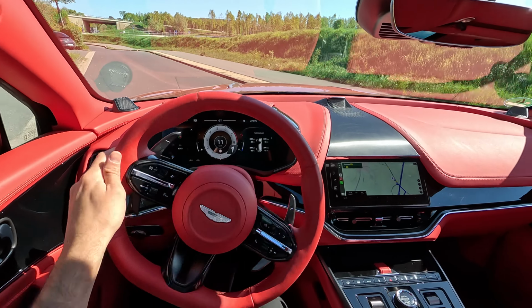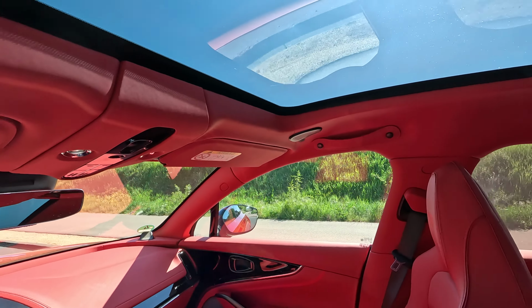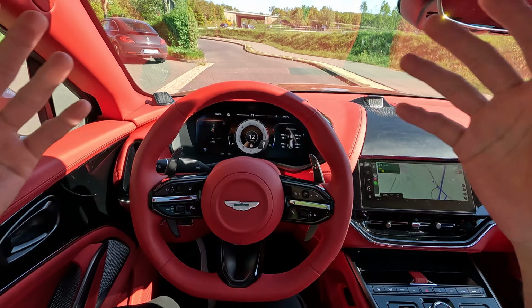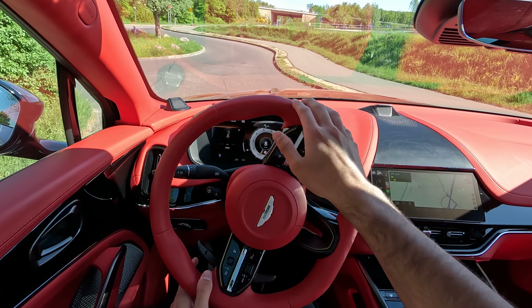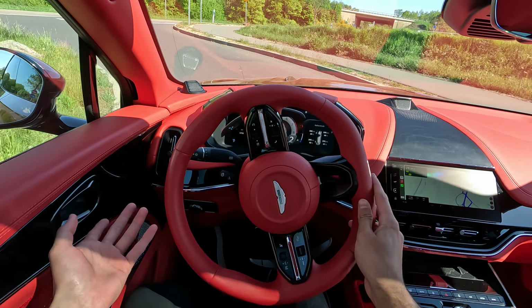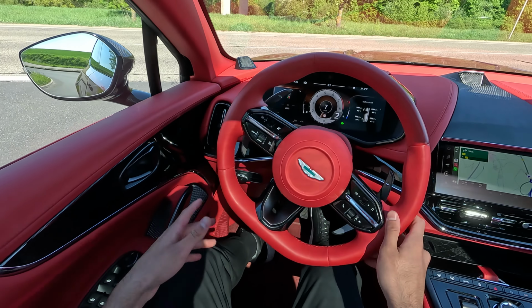There you go. It's quite interesting when you have the sun hitting the interior. I mean, we have a humongous panoramic sunroof here, which I really love. You get a lot of light on the inside. The interior lights up. We have so much red and not a lot of reflections. Quite fine. The interior is so unique. Full red matching with the whole exterior as well. Starting in GT mode, it's quite soft.